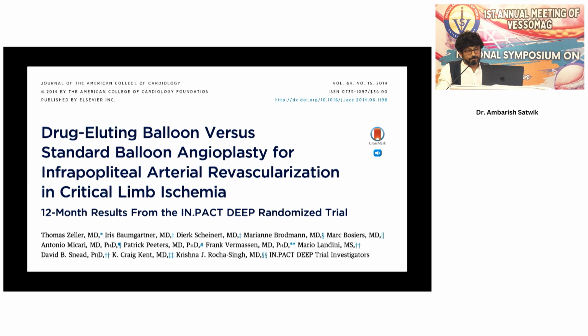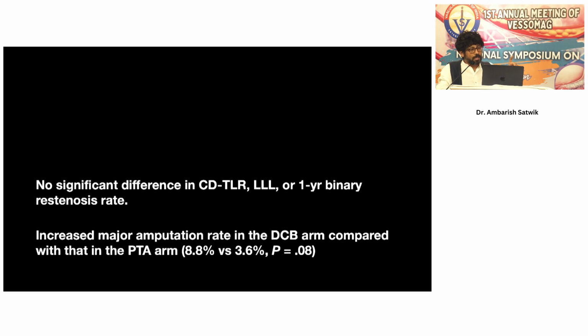Next, this happens. So, DEBate BTK was in 2013. Next, this is the IMPACT DEEP trial, 12-month results, 358 participants. No significant difference in CDTLR, late lumen loss, or 1-year binary restenosis rate, all angiographic parameters. Increased major amputation rates in the DCB arm compared to that of the PT arm. But look at the p-value. It's 0.08. It is not less than 0.05. So this looks bad numerically, but is not statistically significant. But in view of this, the balloons were called back, as we know.